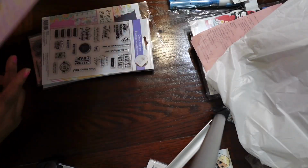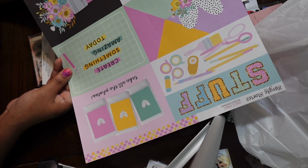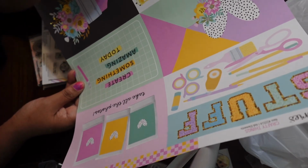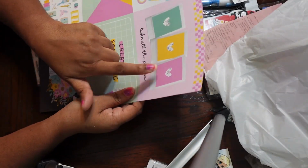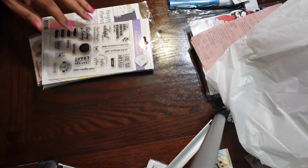Okay, I know you've seen it if you've been on social media, one of those work boxes that has all the stuff you can store in it. Hopefully y'all can see that one right there. That's the one I'm talking about. And it's got all the different things that you need in your craft room. Take all the photos. That's cute. And then that's just the back. I won't use the back at all because I don't like that.